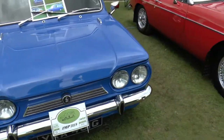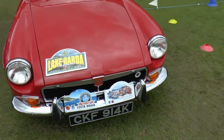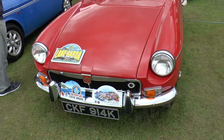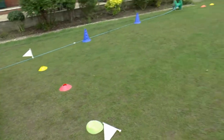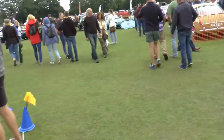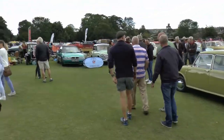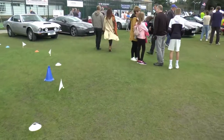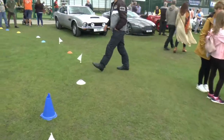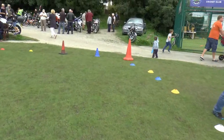No rain. MG has been about a bit. Right, well, that's basically most of it. We've had a quick skip around, we've seen some stuff. Some classic motorbikes over here, we'll go have a look at. If you're into motorbikes.